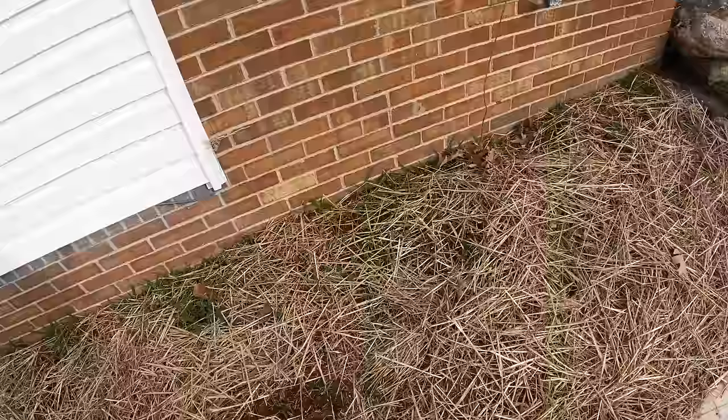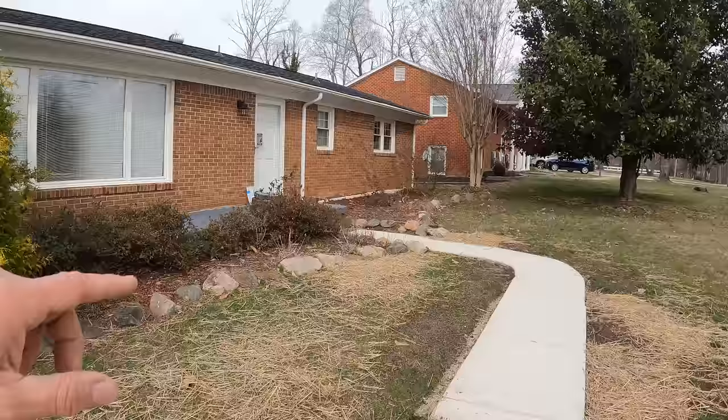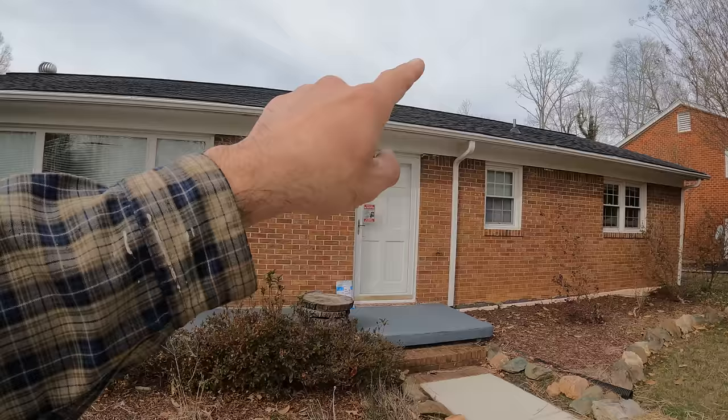I've got Ronald with me, and we're going to be doing this. We're also going to take this downspout. So look at this long run here. We're going to be taking this downspout, which is dumping. And again, this work was just done a few weeks ago.